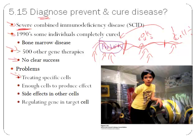Also, depending on the condition, bone marrow is easy to do because we can extract the bone marrow, treat individual cells outside the body, and then return them to the body. But what if it's your heart? We can't just extract your heart and treat it and return it. So treating specific cells in the body, if you can't remove the cells, that's a problem.